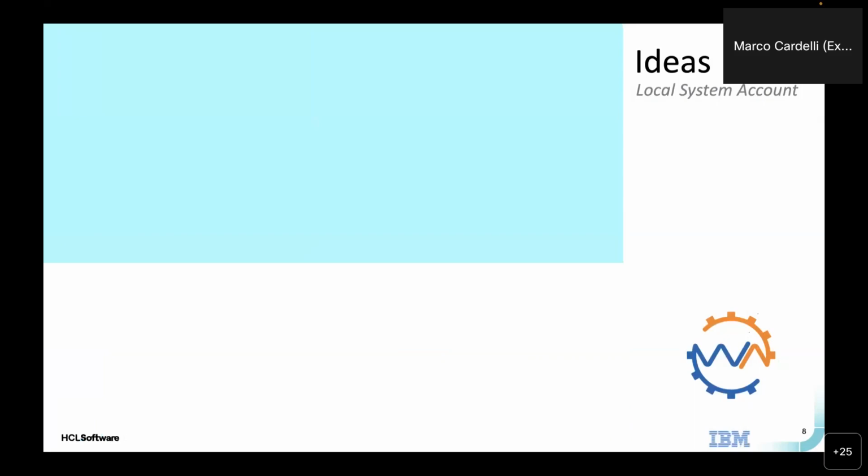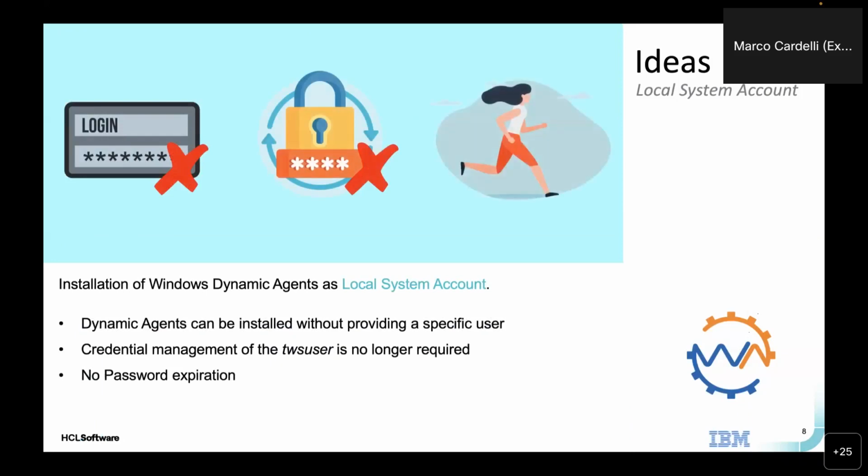So let's start with the two ideas implemented. This was a requirement. I think it was already available perhaps for FTAs, but I don't remember for sure. But basically, both requirements are on Windows. So the dynamic agents now can be installed on Windows using the local system account. So this avoids the need of providing a specific user and managing the credentials of the TWS user to install the agent on Windows. And obviously, with this, there is no password expiration. So this is a requirement that has been there for a while that we satisfied with Fixpack 1.